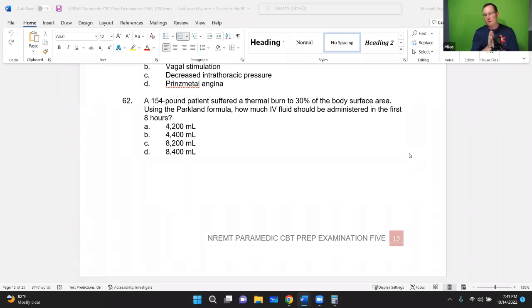Now, before we get into the Parkland formula, the first thing I want to tell you guys is we are not even going to consider the Parkland formula unless their BSA is greater than 20%. So if I have a body surface area of, let's say, a circumferential arm, which would be terrible, remember, that's 9%. But if I start calculating and I have greater than 20, now I need to consider the Parkland formula.